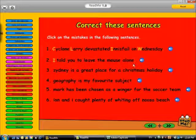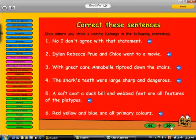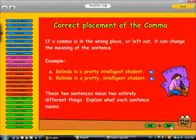With this lesson, we look at placement of full stops, commas, exclamation marks and question marks. Some students aren't aware of when to use commas, and so this section allows them to see what a difference the placement of a comma can make to the meaning of a sentence.